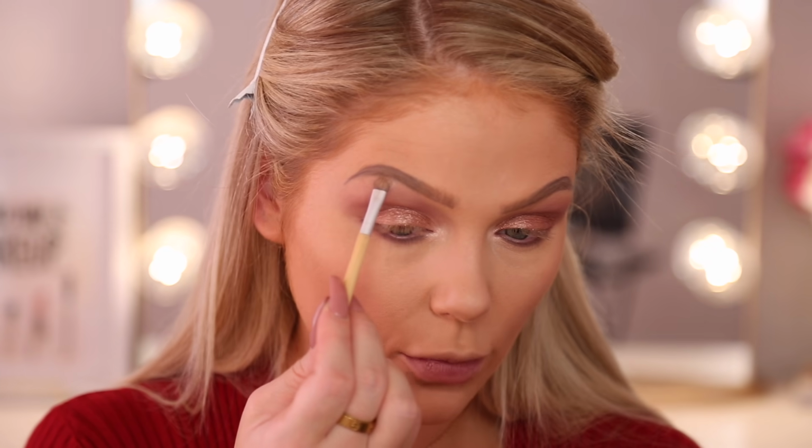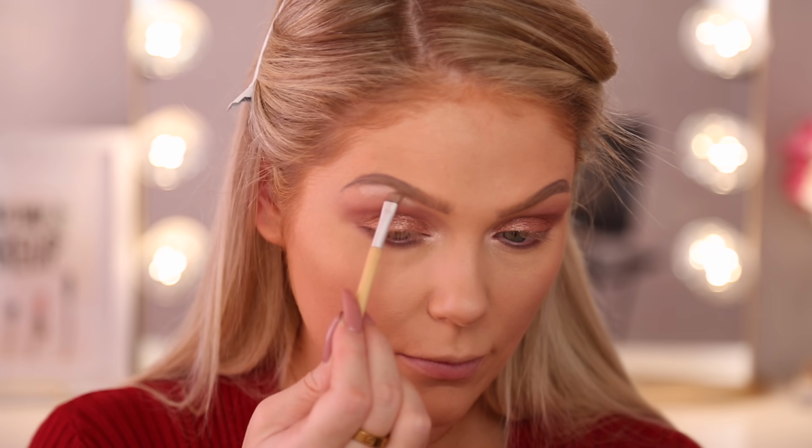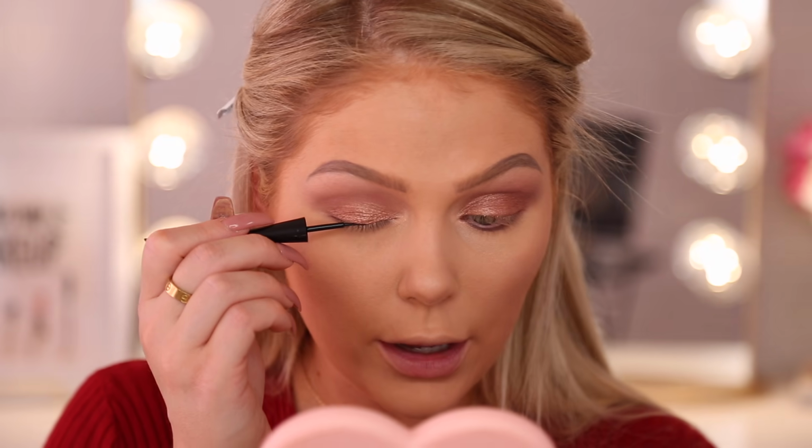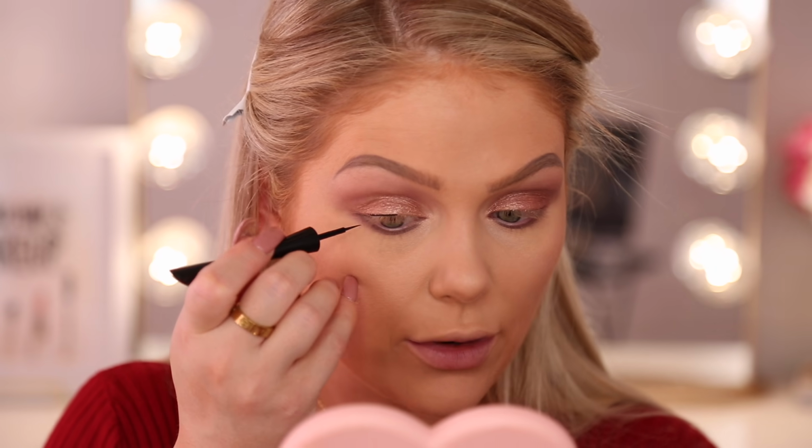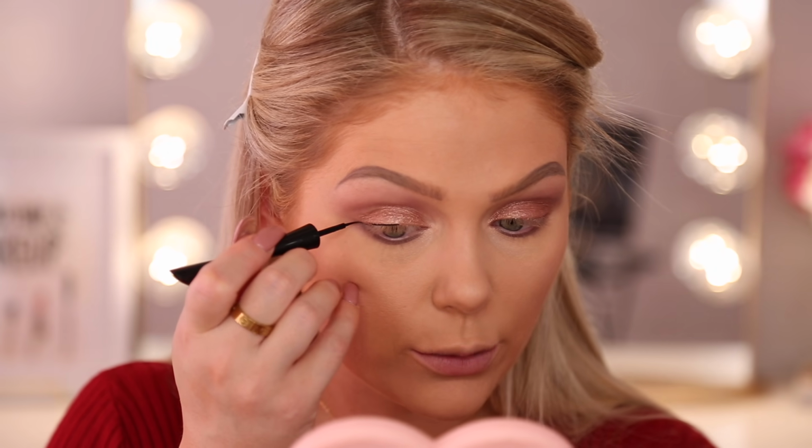And then right beneath the brow bone too, just to highlight that area. Then I'm gonna go in with the CoverGirl liquid liner to do our winged liner. I love this liner. It's so black and the wand is really long, but it's very easy to use. It's really good for wings.